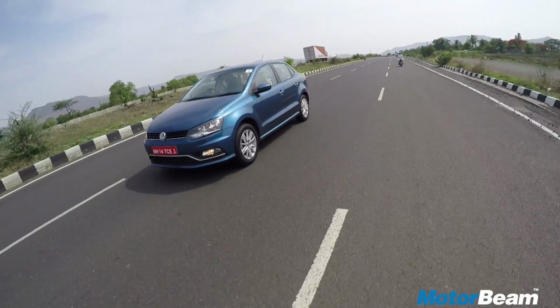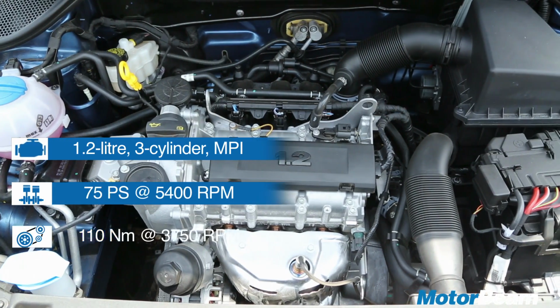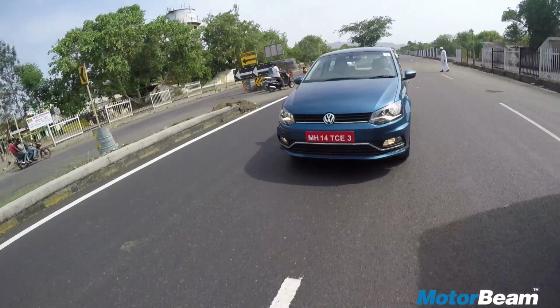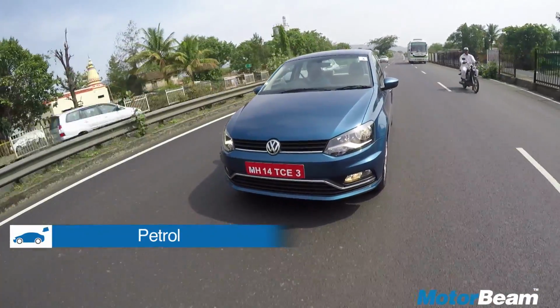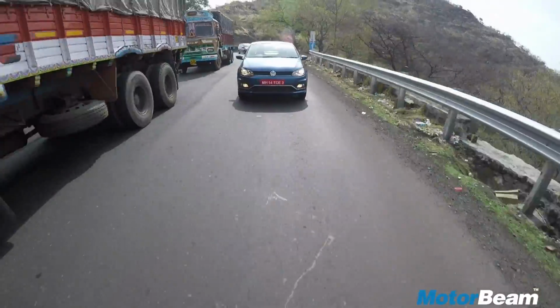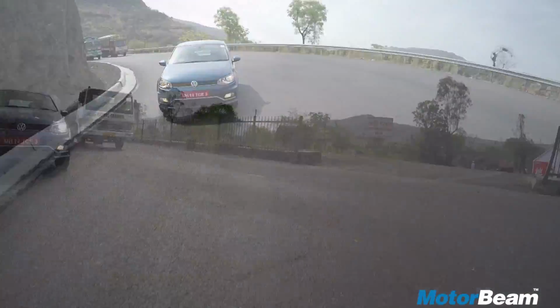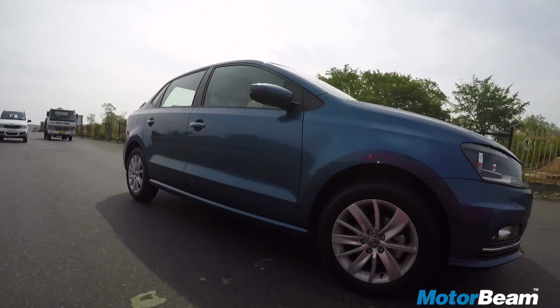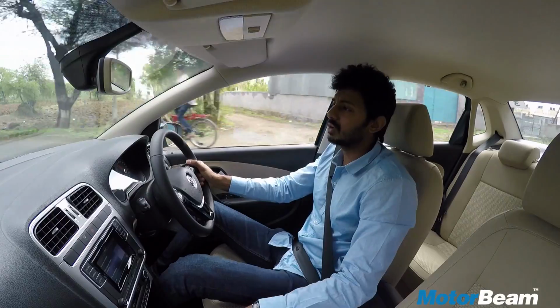The Ameo is only available with the petrol engine, which is a 1.2 litre 3-cylinder unit that outputs 75 PS and 110 Newton meters. City drivability is decent, but there isn't much of a low end, neither is there a strong mid-range. And when you get to the top end, you do realize that this motor runs out of breath fairly quickly. The biggest gripe I have with this engine is that it doesn't have good NVH levels. So when you downshift, you do realize that it gets very vocal and thrashy.